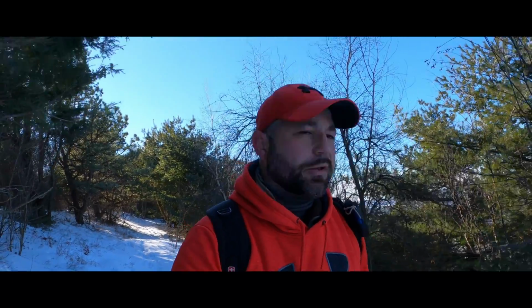I'd say the snow drifts on this side are even deeper, but I gotta tell you, dollar for dollar, pound for pound, this next 1.5 miles of trail is definitely one of the best trails in eastern Pennsylvania, because you get views like this the whole way.